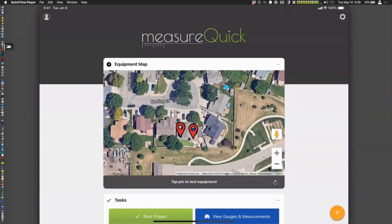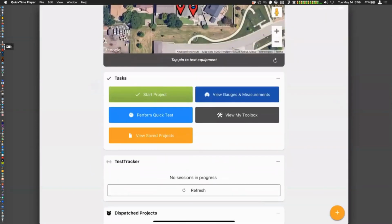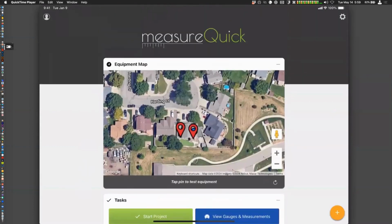Okay, so I brought up my screen. I want to show you guys something. So real quick, this is my live measureQuick app. This is my iPad right next to me. Many of you are familiar with this. If not, your chart screen may look different. Again, hey, I got videos on that.